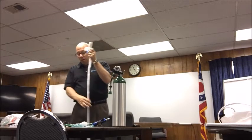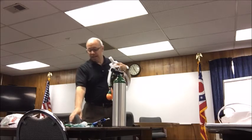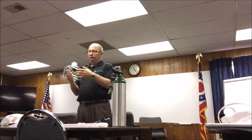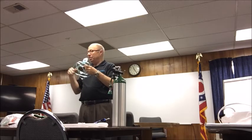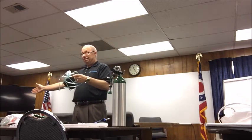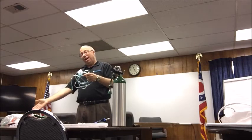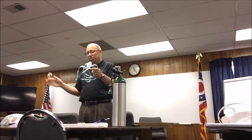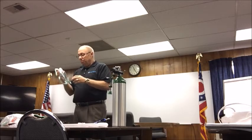One of the other things I insisted on is the kit has to have the canister and connecting tubing, because as a medic, I know if it's not in front of me, I'm not going to get it. If that capno line's not in that kit, chances are you're probably not going to put it on. It just happens. So this is in the kit.